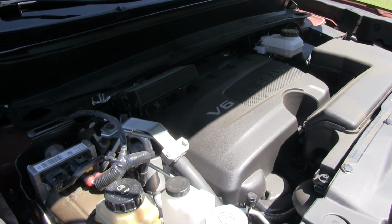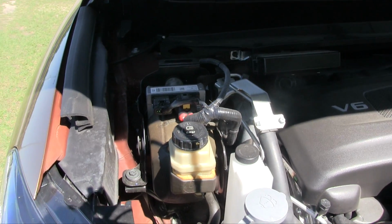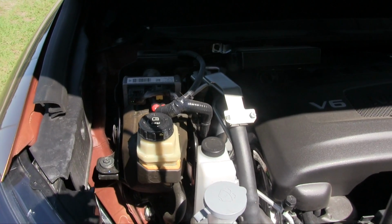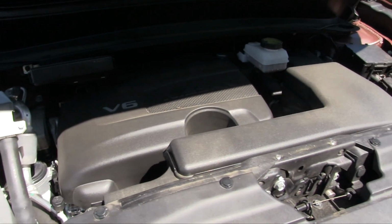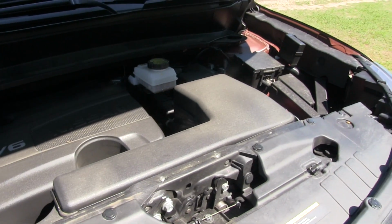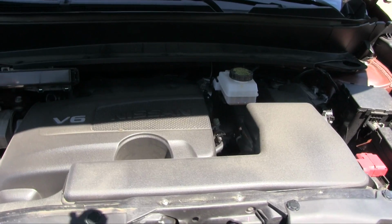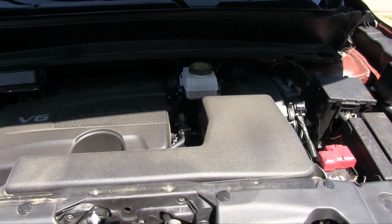As for horsepower for the new V6, it increases to 284 horses versus the previous 260. Torque is also now rated at 259 foot-pounds of torque, up from 240 on the previous model. And now while adding more horsepower and torque for the Pathfinder, fuel economy still remains the same at 20 miles per gallon in the city, 27 miles per gallon on the highway, and a 22 combined on average.